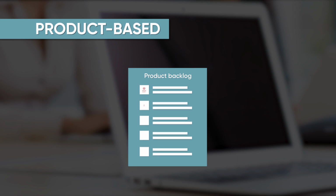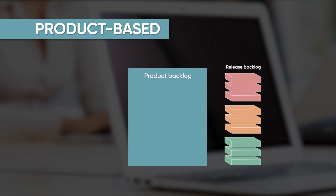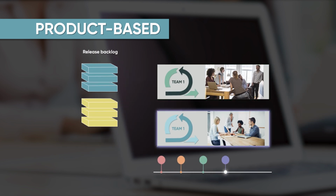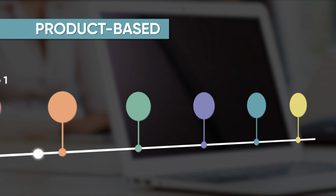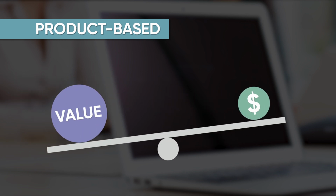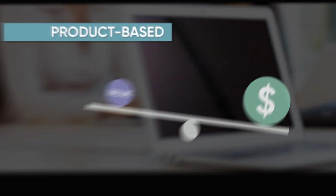The product owner prioritizes the stories and combines the highest priority stories into a release backlog organized in themes and epics. Agile development teams implement and test the release backlog in sprints following a release timeline. This process can be repeated indefinitely, improving the product release after release. It comes to an end only when the value it adds to the product no longer justifies the cost.